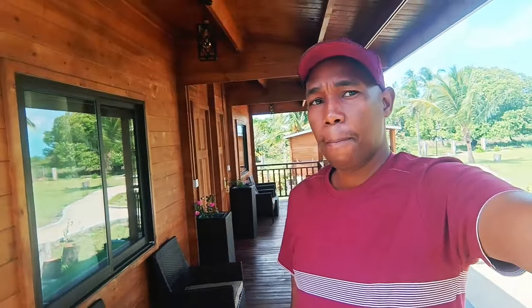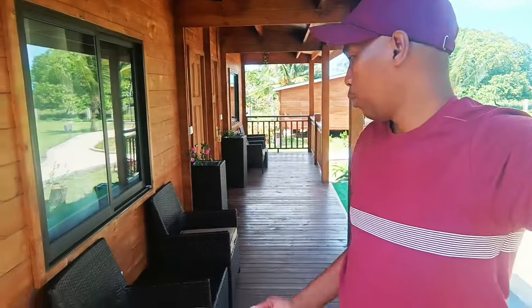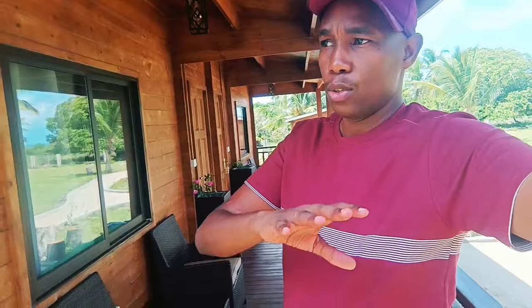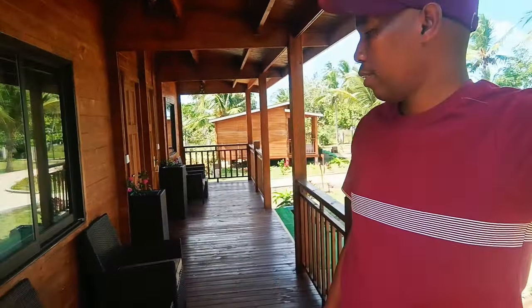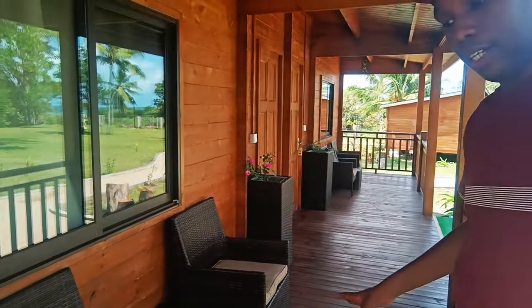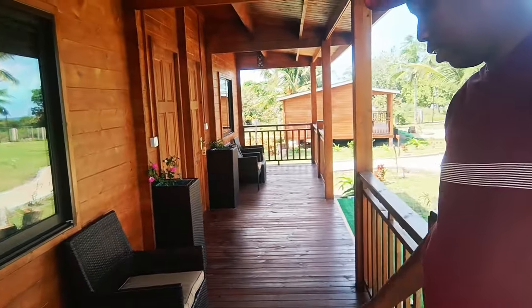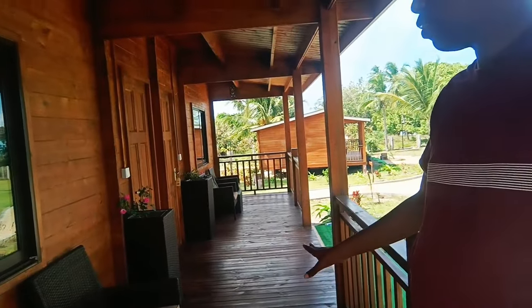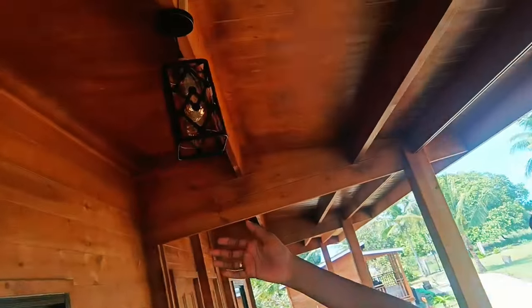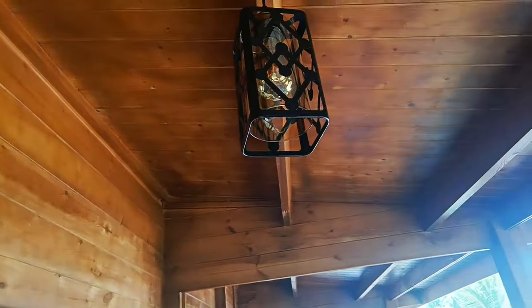Okay, so the hotel is still under construction, as I said. They're finalizing it, though some of the rooms are already complete. Everywhere you have solar lights surrounding it. I think you've seen it on the drone. The place is so lovely. The floor has been polished, the walls, the light. It's awesome.